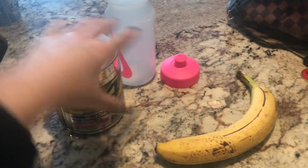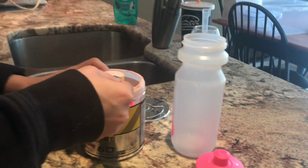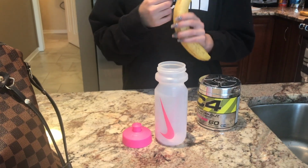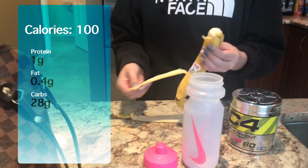It is a what I eat in a day video, and I always kick off my day with one banana and a little bit of pre-workout. Reason being is I go to the gym the second I wake up, so it's very early, typically 5:36 a.m. So this is 100 calories. It's a banana and a little bit of pre-workout, and lately I've been loving the C4 pre-workout in the watermelon flavor.